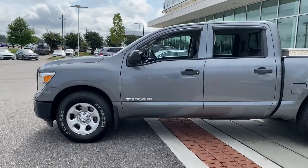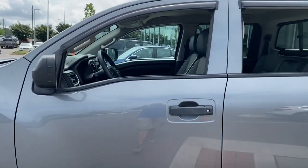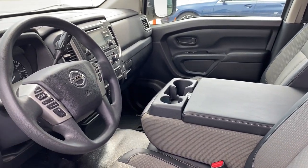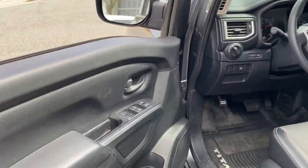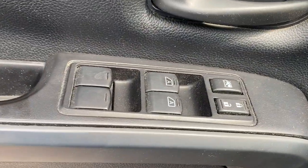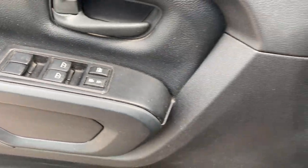These are just some of the great options this vehicle comes with: electronic stability control, trip computer, power windows, four-wheel disc brakes, power steering. Rugged capability meets refined comfort in this well-appointed Titan. See for yourself when you take it out for a test drive.